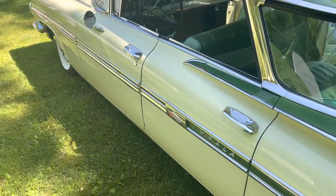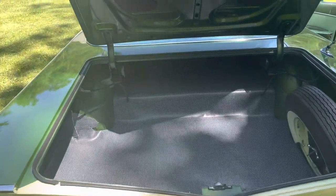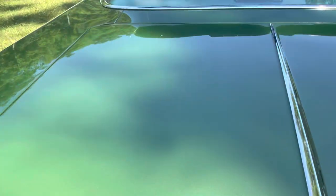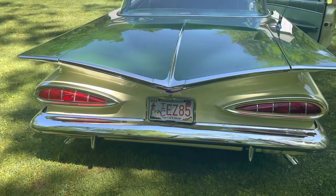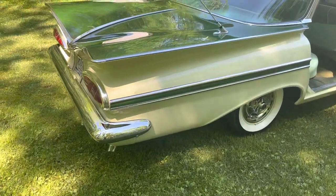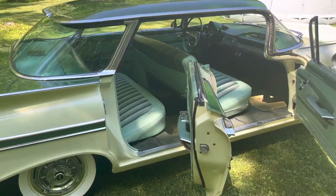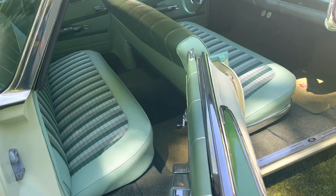All the doors close fantastic. The windows roll up and down with ease. It also has sway bars front and rear that the gentleman put in. So as you go around a corner with these big cars, it doesn't tilt side to side like the traditional ones. It does handle very well for the size of the car. Like I said, everything brand new. Shocks brand new. Everything's brand new.